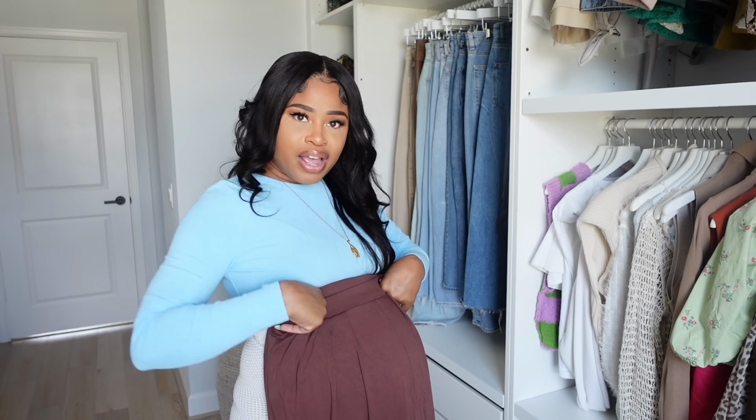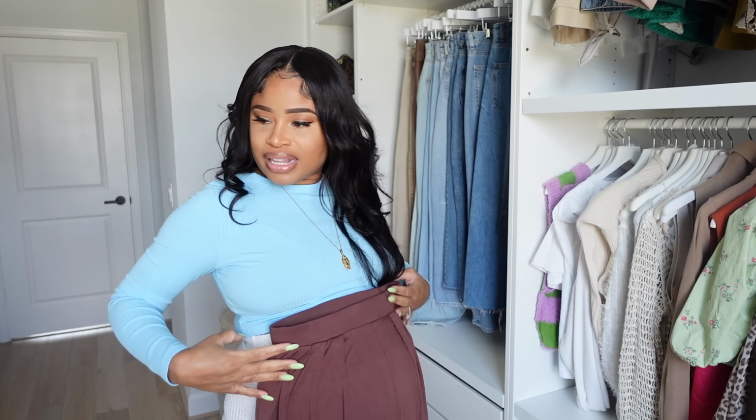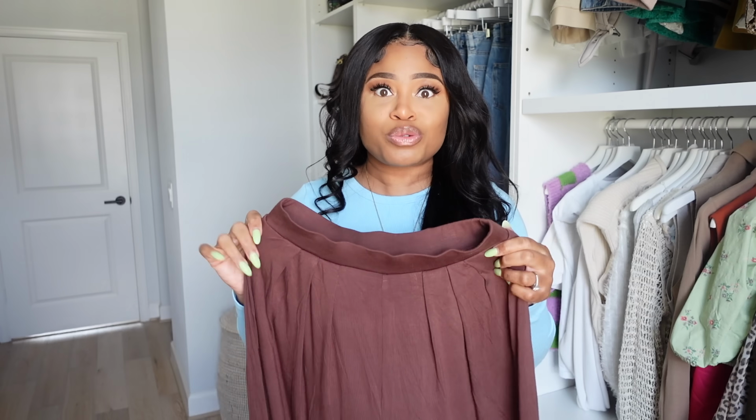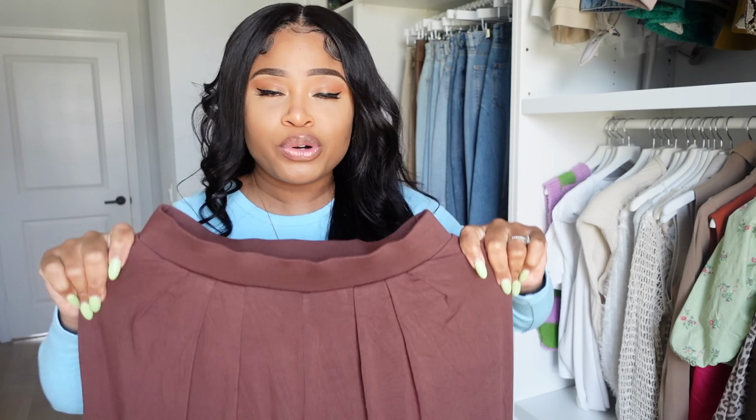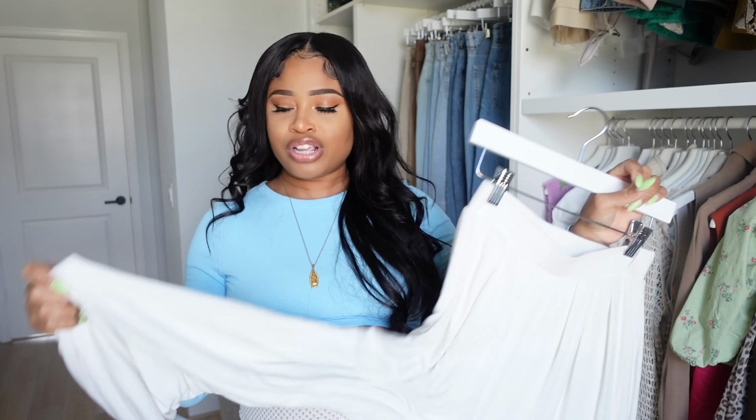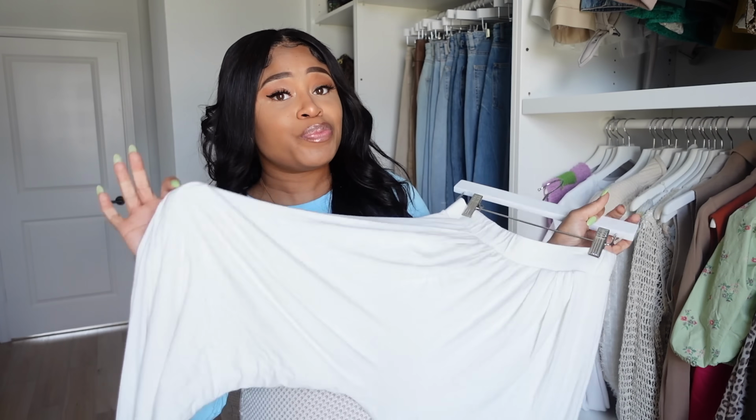The elastic band holds everything up in place, and these are still super comfortable. So they stretch to accommodate my growing size, which I love, and I still look super fashionable. Also have them in white. White looks very clean and crisp, and they're also size small.